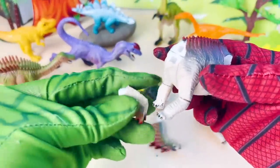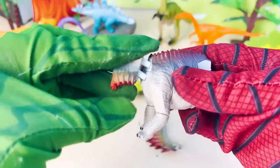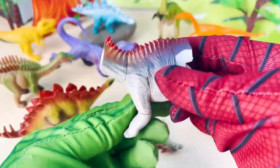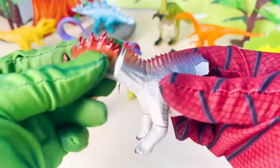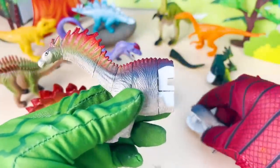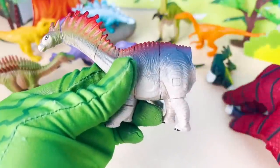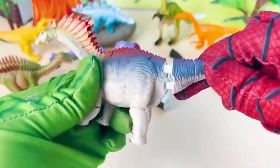Alright, let's put this spiny dinosaur back together. First the midsection. Cool. Now let's attach the neck. Great. Alright, let's attach the hind legs. Perfect. Now we can attach the tail. There you go.